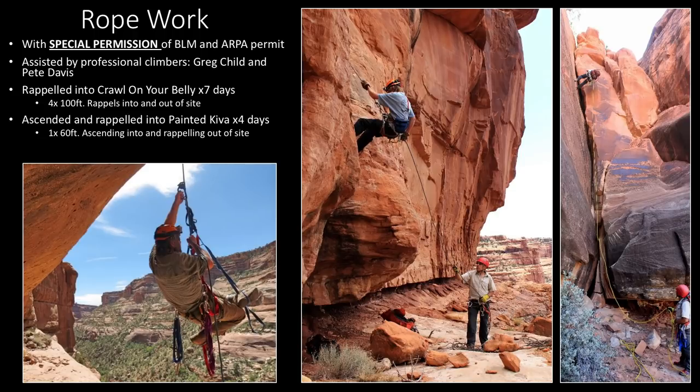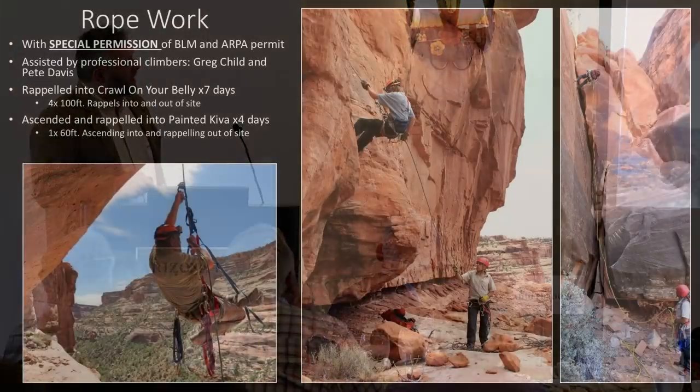So, like I said, we got special permission from the BLM to use ropes to get into some of these sites. I had two main climbers: Greg Child, not to be confused with Craig Childs. Greg Child is a famous international climber. He climbed Everest. He told me he climbed K2 without oxygen. He was in charge of the Range Creek project, where they got into all those inaccessible granaries. He was the head climber for that National Geographic project. He lives in Moab and is on the Friends of Cedar Mesa board, so we got his help.